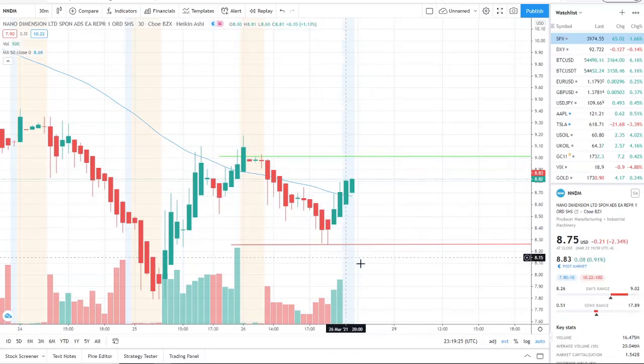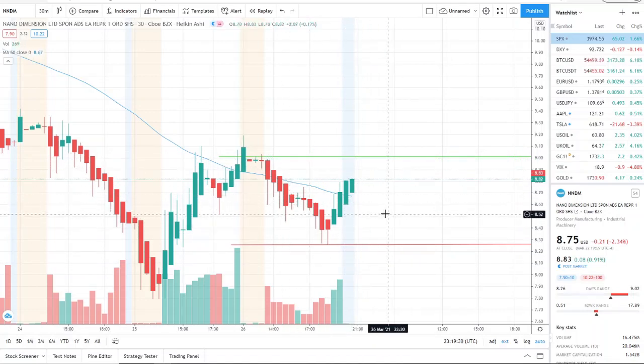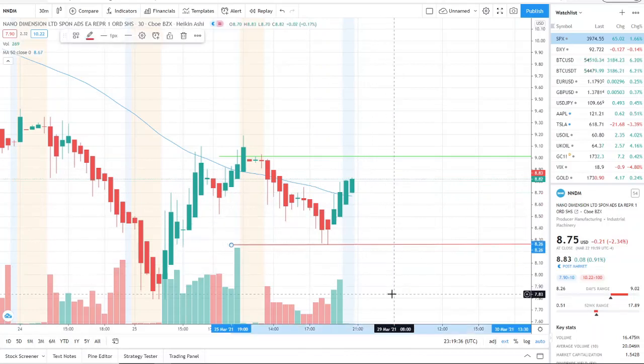Anything above it is bullish. Anything below it is bearish. Now, this is in tug-of-war zone. I do want you guys to be aware of that, and we need to be mindful of that. Now, the support here is 826.